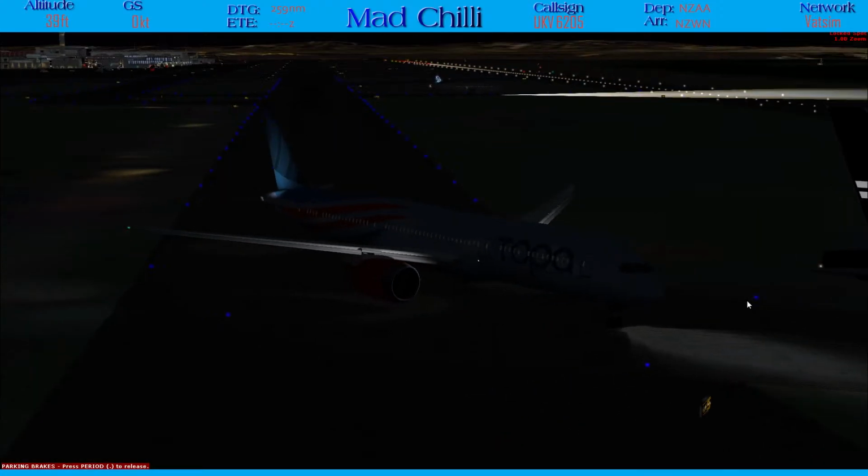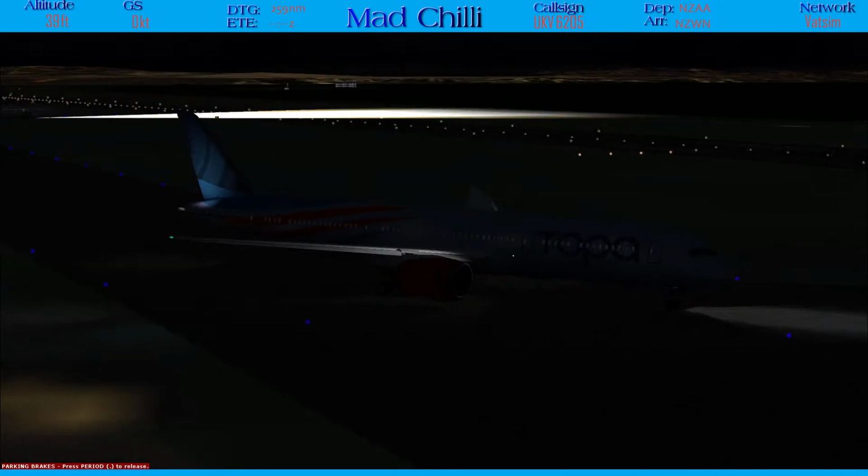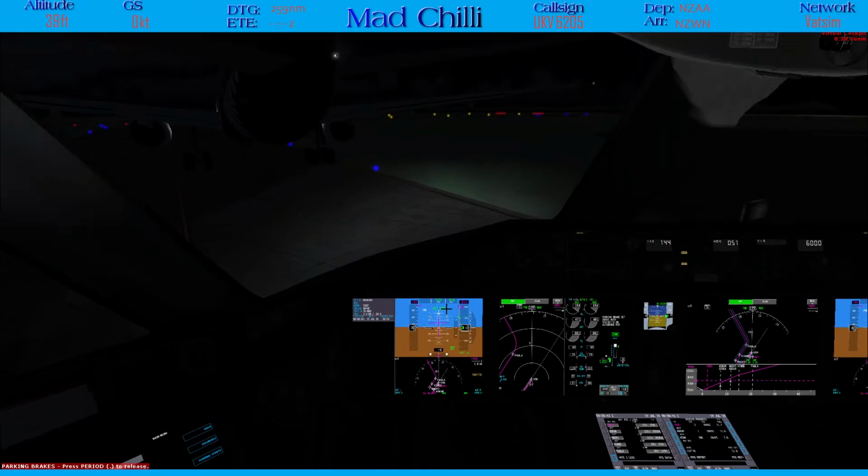New Zealand 158 Lima, welcome to Auckland. Vacate left Alpha 5 and contact the ground 121.9. G'day. Vacating Alpha 5 over to ground 121.9, New Zealand 158 Lima.